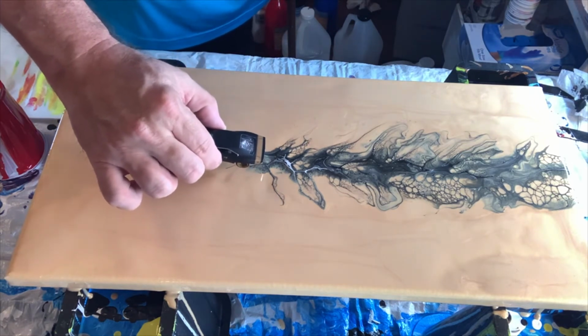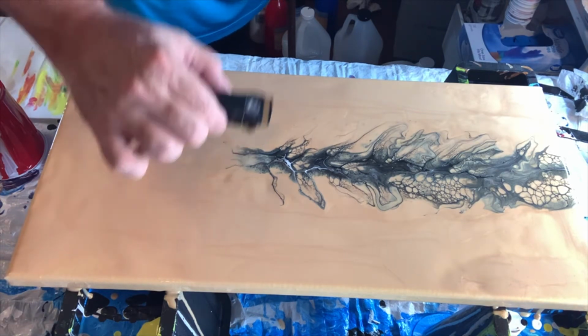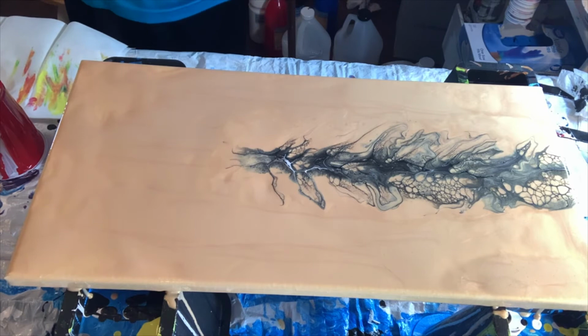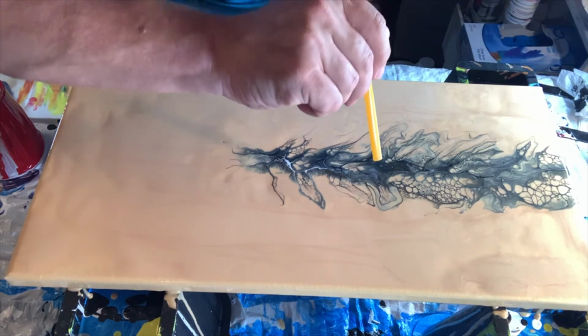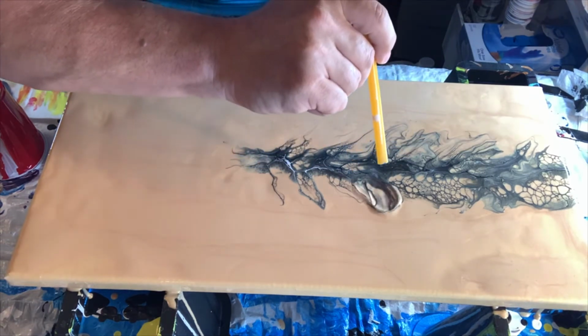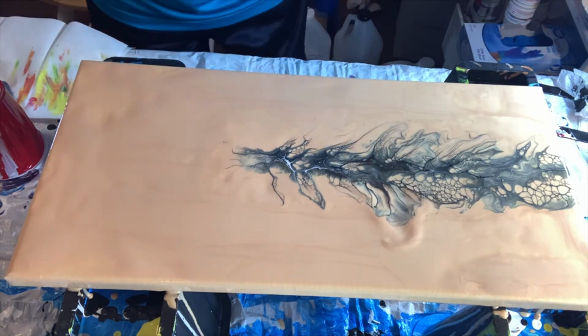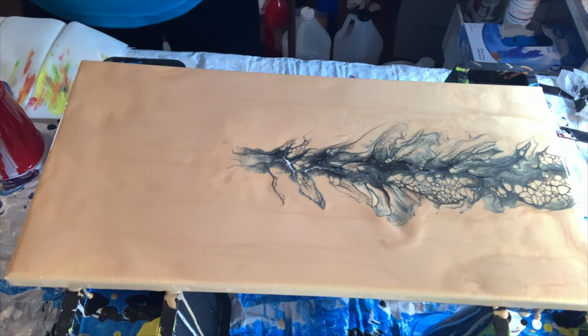So then we'll have the car like right there. I think that'll turn out pretty good. I want just a little bit more black in there.